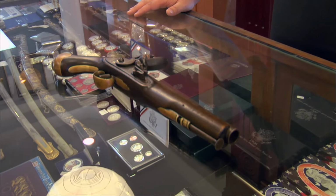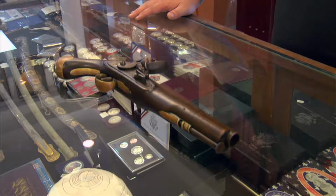What do we got here? It's an 18th century flintlock pistol used around the Revolutionary War period. After they'd shoot something, they'd flip it around and use this to smash somebody in the head. You actually make some of these with axes on the end of them. Yeah, isn't that cool?